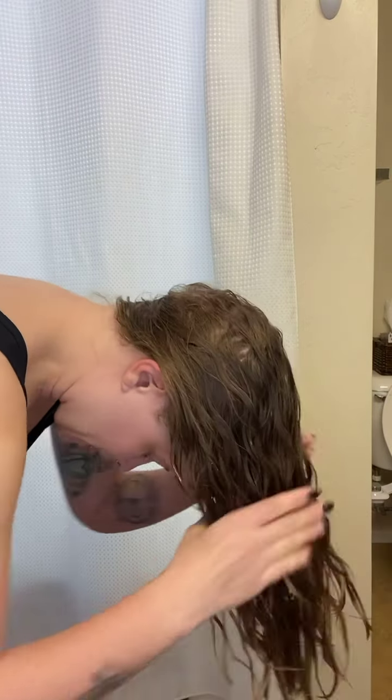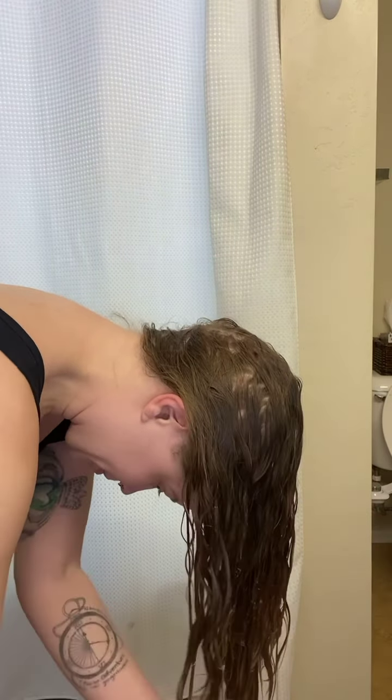Now, I did not brush or comb my hair at all. My tangles came out pretty easy today with that mask, so I didn't have to. But you can see kind of where my curls are clumping together. Now the curl coiling will go through each curl. So that will be next.